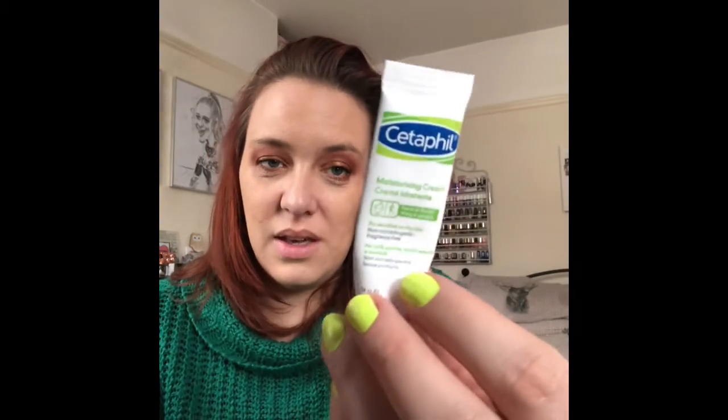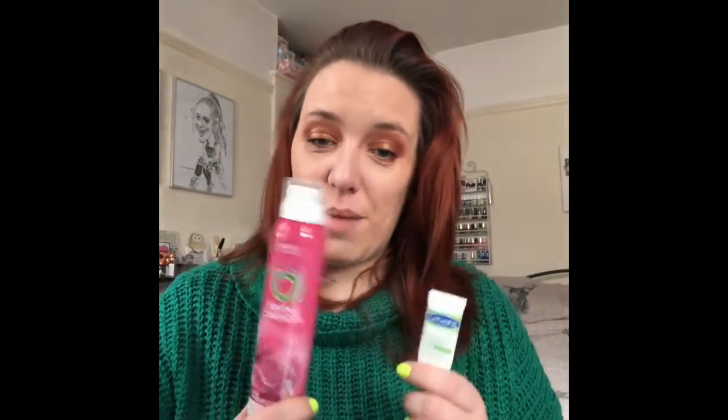And it has a beautiful light fragrance to it, so what's not to love? I honestly recommend this. It's amazing. I absolutely loved it. So that is my short and sweet Fab or Naff for March.